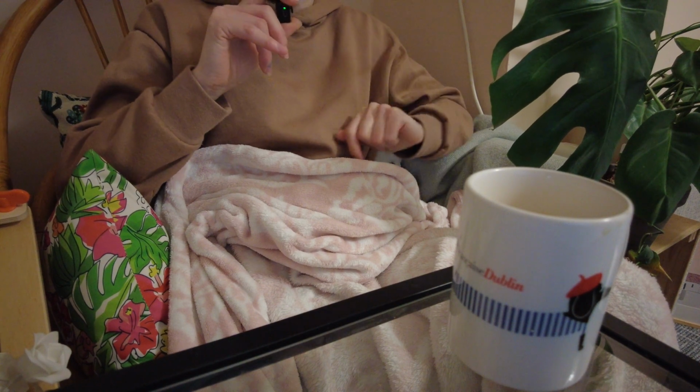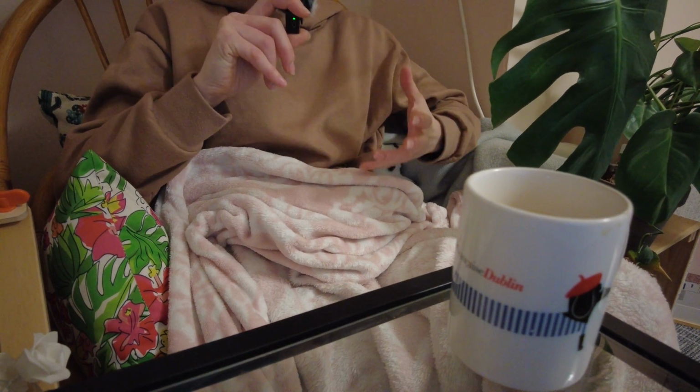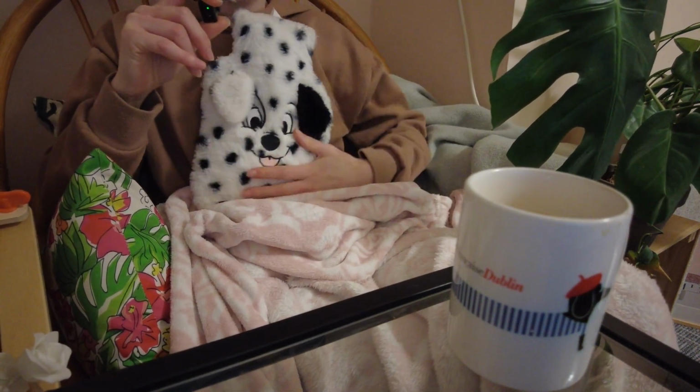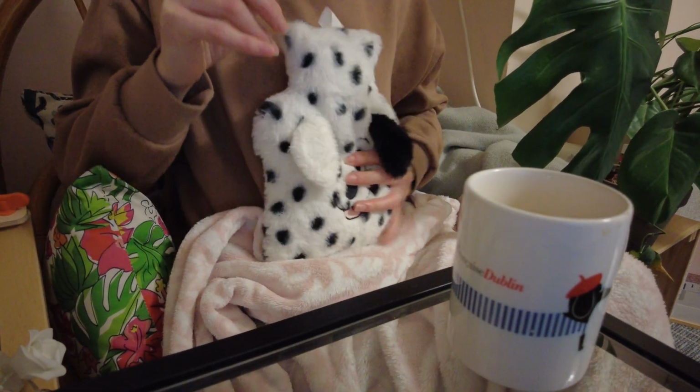In Ireland, we actually use hot water bottles a lot. We love hot water bottles. They can be very dangerous as it's boiling water in a bottle. It can burst, so you need to be very careful with it. I have one right here. It's my little Dalmatian. It's actually a smaller one than usual. Sometimes when it's really cold, I can put it in my little pocket here, and it keeps me nice and warm. And if you ever get cramps, it's the best.